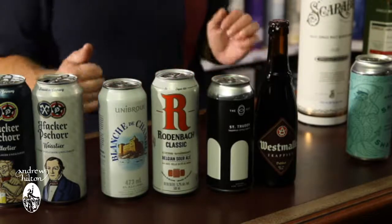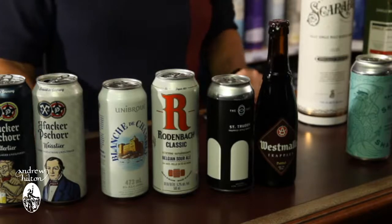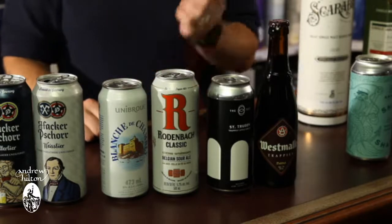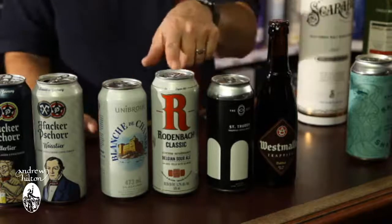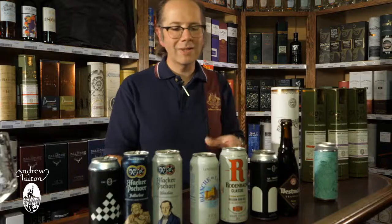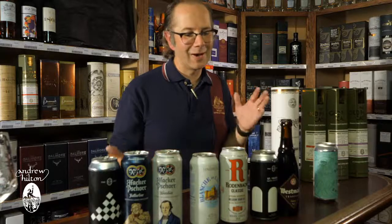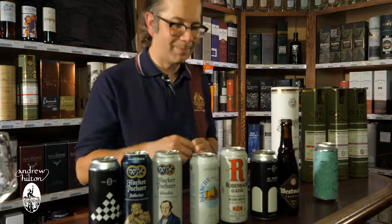I love Rodenbach. This is a Flemish red, which I have to think is the only Flemish red we've ever had on the channel. This is their entry level at 5.2%. They do make one that's aged more than this, which is what I would normally consider the classic. This is apparently now the classic. But yeah, Flemish red sour, not a sour we've ever had before, but we got to do these for $20, and I needed a sour because we got to talk about Belgian sours, and there was no way I was fitting a lambic on that budget.